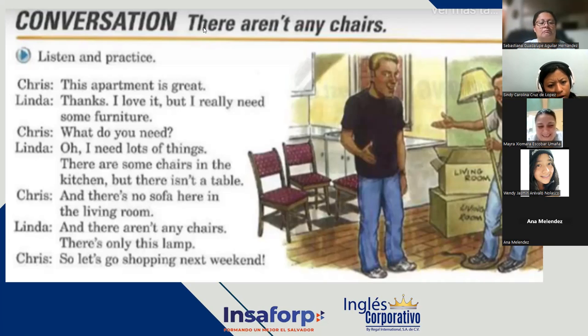Action. This apartment is great. Thanks. I love it. But I really need some furniture. What do you need? I need a lot of things. There are some chairs in the kitchen, but there isn't a table. And there is no sofa here in the living room. And there aren't any chairs. There's only this lamp. So let's go shopping next weekend.